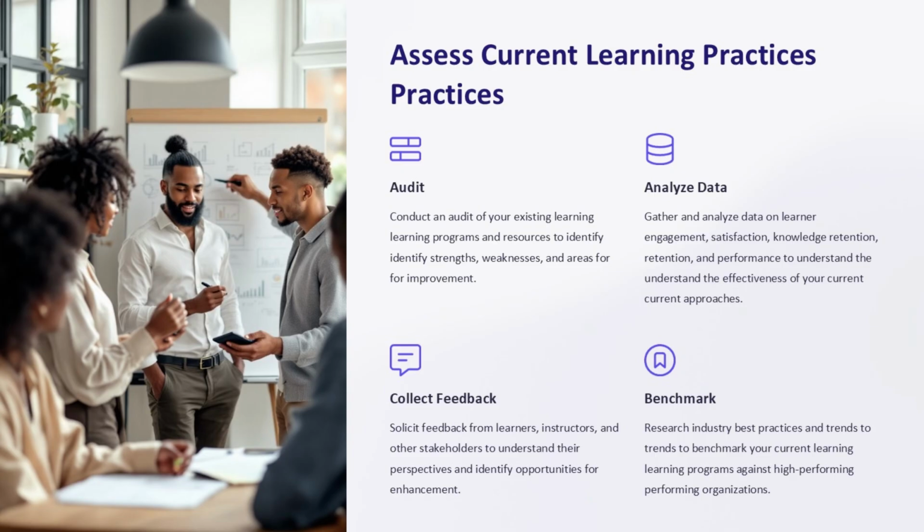We'll also collect feedback directly from learners, instructors, and other stakeholders. Their perspectives will be invaluable in identifying ways to enhance our learning programs. Finally, we'll benchmark our current practices against industry best practices and high-performing organizations. This will give us a clear sense of where we stand and what we can do to raise the bar.